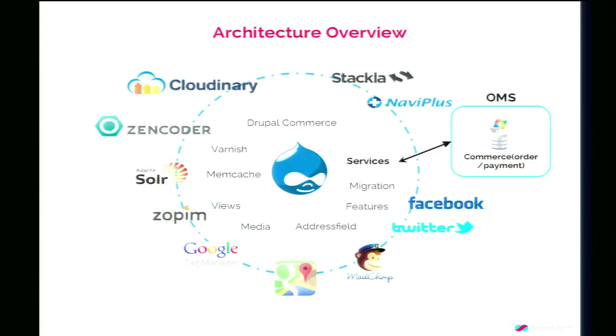And Twitter and Facebook will show the latest social information for the shops. And this last one is the important part of this architecture: integration with the OMS. The OMS is the legacy site built with Microsoft ASP and SQL Server. For this launch, they just wanted to keep the order checkout and order management in their OMS back office.